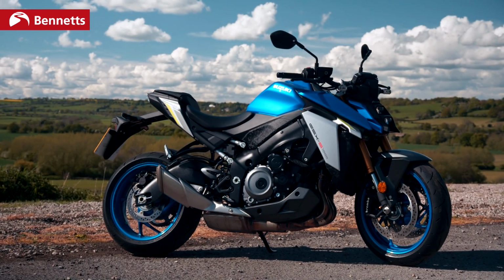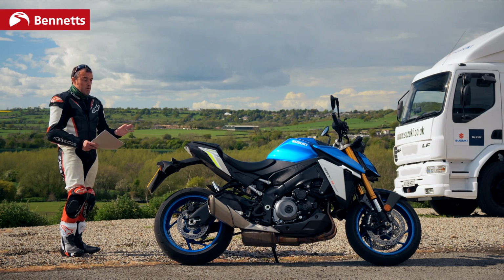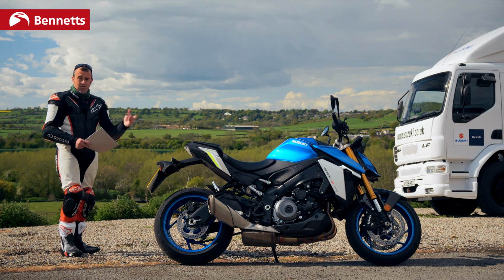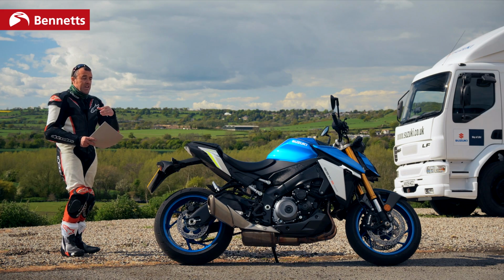There's 3 modes to choose from which change the power characteristics. Each mode gives you maximum power. A, to be honest, is a little bit sharp and I'd never bother using it. B is what I've been riding all day, and C is like a softer mode. Traction control is from 0 to 5, where previously I believe it was 0 to 3, so you've got a bit more change. And you can change the traction on the fly and you can switch it off.